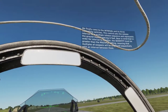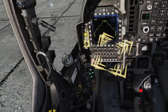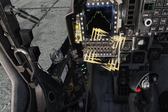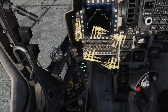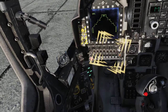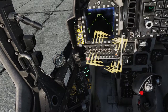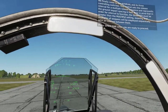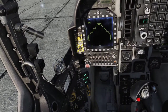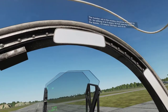We finally come to the interval and its three controlling switches. This control sets the release interval for a multiple release sequence and represents the ground impact spacing in feet. Bear in mind that in order for interval to function, the quantity must be greater than the multiple setting, meaning that multiples of weapons will be employed sequentially with an interval between them. The number set in the window should be multiplied by 10. So setting it to 5 means 50 feet spacing between the bombs, 15 means 150 feet, and so on.